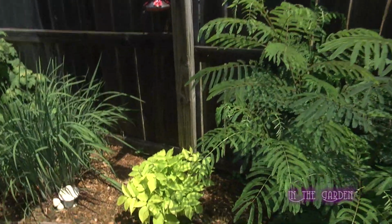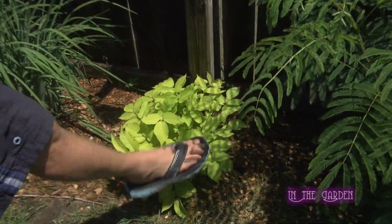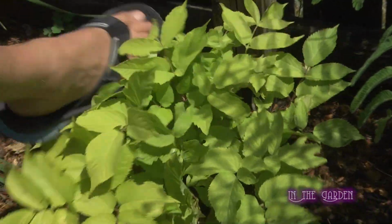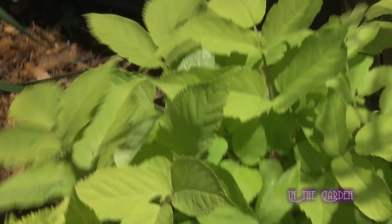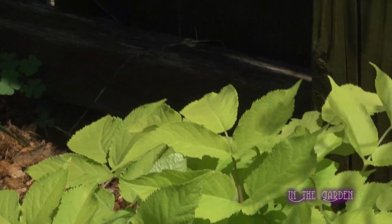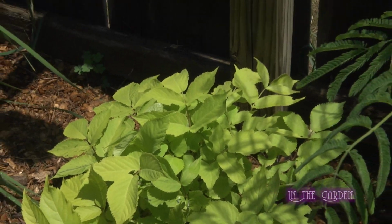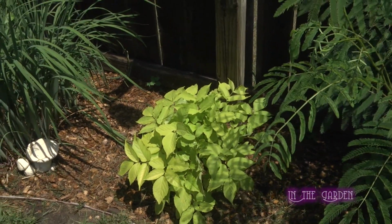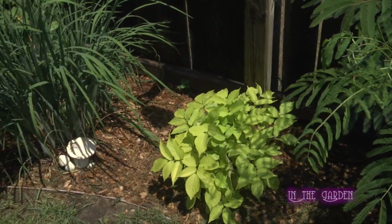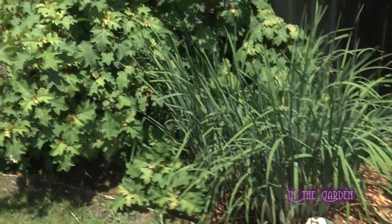This little chartreuse yellow guy is an Aurea. I don't remember the cultivar name of it. I've got the tags and so forth. But it won't be particularly tall. It really does well here because the mimosa gives it a little bit of shade. Those are best in a part shade scenario, so we're kind of pushing it to see what it'll do. So far, so good, especially as hot as this summer's been.